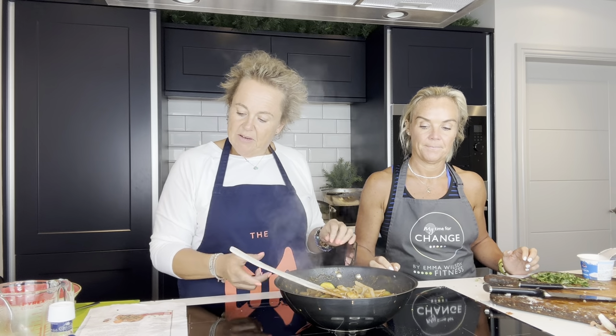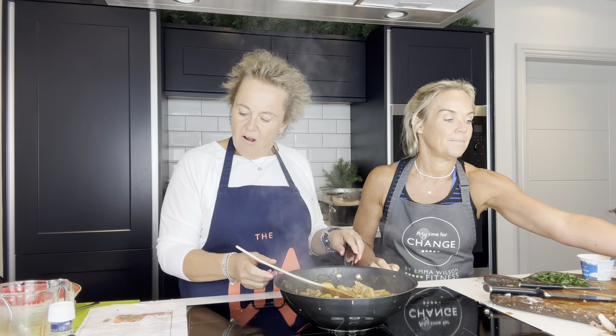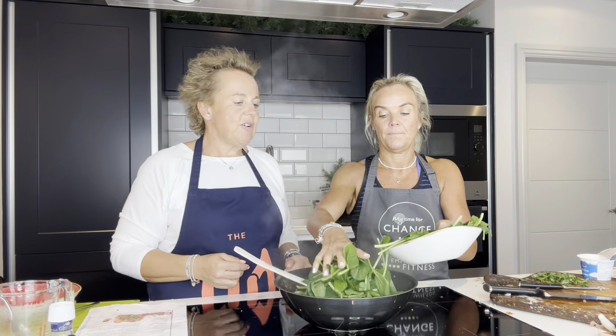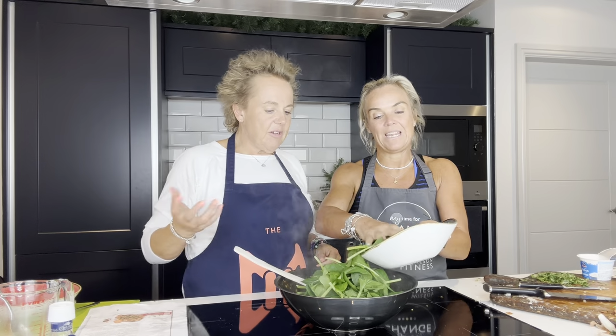We've added the pasta. We now need to add spinach, yogurt, and half the basil. So spinach is about 40 grams. I haven't got a clue, we didn't measure it. But you can't go wrong with spinach.